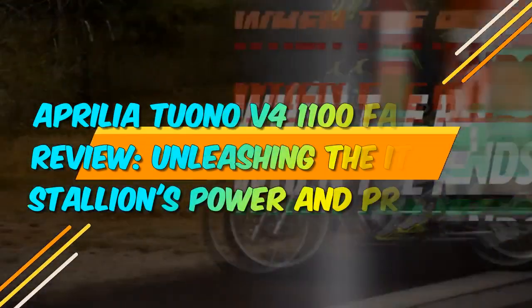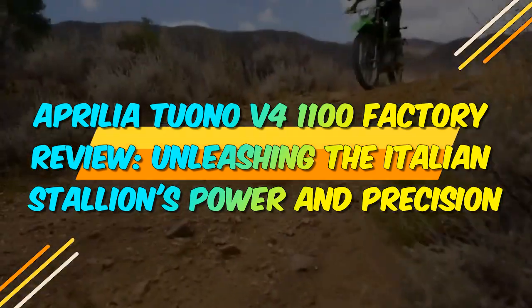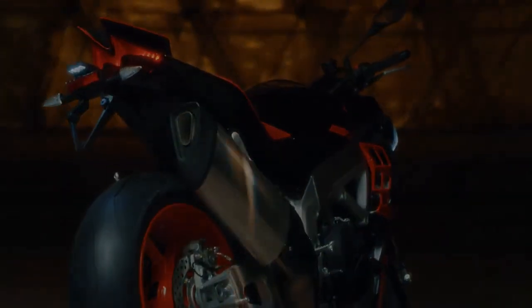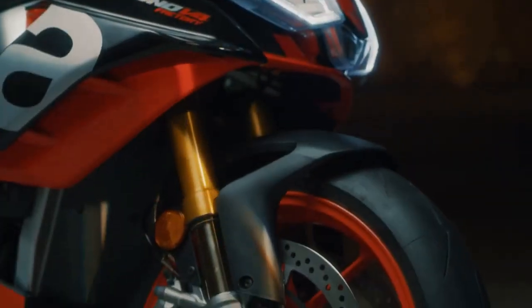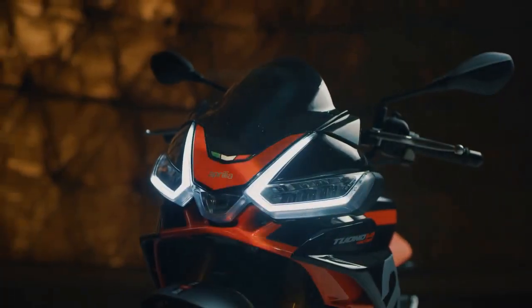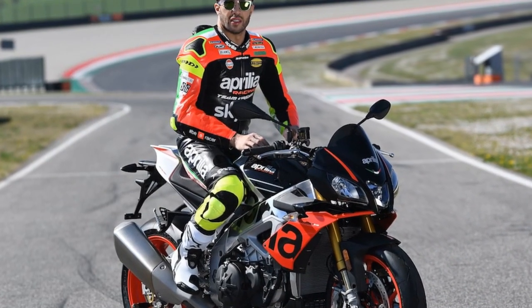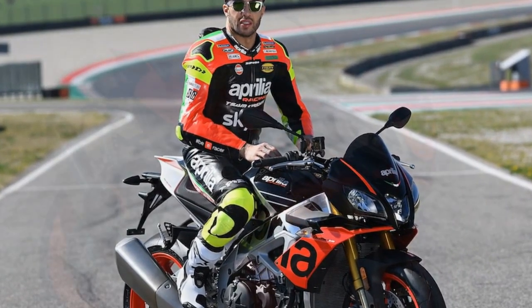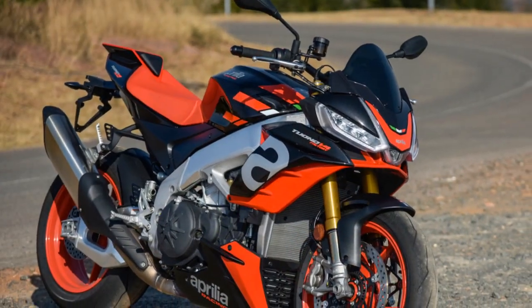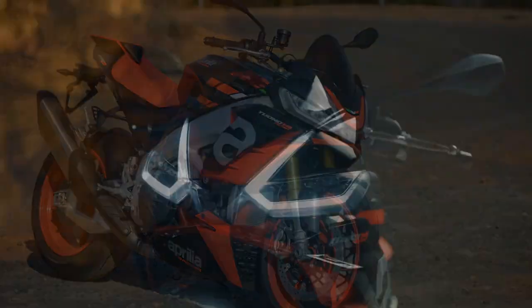Aprilia Tuono V4 1100 Factory Review, Unleashing the Italian Stallion's Power and Precision. In the realm of high-performance motorcycles, the Aprilia Tuono V4 1100 Factory stands out as a true masterpiece. Renowned for its Italian craftsmanship, cutting-edge technology, and thrilling riding experience, the Tuono V4 1100 Factory has earned its place among the elite in the world of super nakeds. In this review, we delve into the heart of this exceptional machine, exploring its design, performance, technology, and overall appeal.